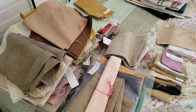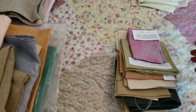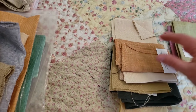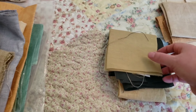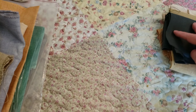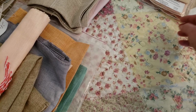Now the fun begins. I think what I'm going to do is take these smaller cuts and maybe put them in a gallon size Ziploc bag so that I can access them easily. But there are several smaller cuts that I just love using. A lot of those came in handy for my mania as well.